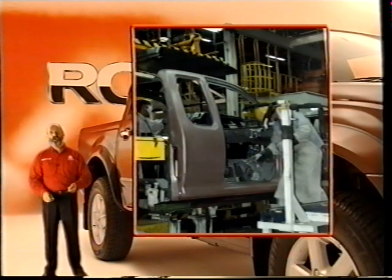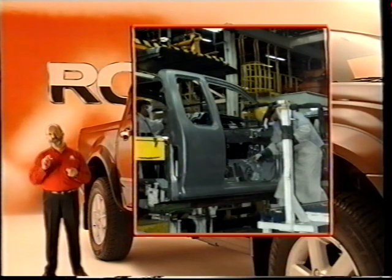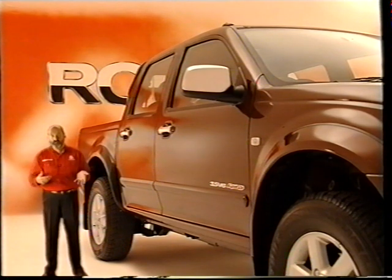See this panel? On the old Rodeo, it was 4 pieces, but now it's just one single piece, lessening the opportunity for corrosion to start. And like the outer and inner guards, outer and inner door panels, front and rear bulkheads, and floor panels, it's also made from galvanised steel. And the body and chassis cavities are wax injected, meaning a longer vehicle life, which saves your customer money.